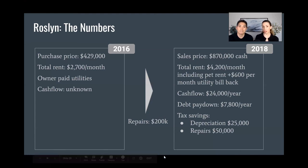So hopefully you've learned a lot about house hacking through this presentation. And again, you can always go and search our site and find the write-up on this, and it's got a little bit more detail.